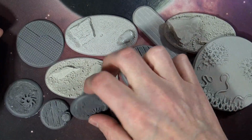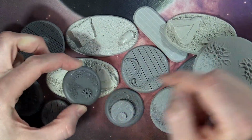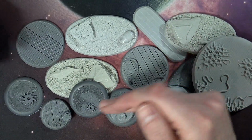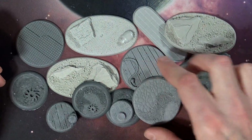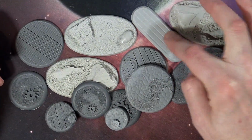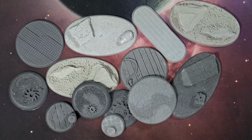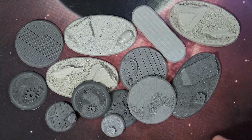But I really like how they combine 3D pieces into their actual bases themselves. Haspel did up an industrial, or a Mechanicus army using their industrial bases, which I thought was pretty sweet. Here's, I think this is called cobblestone, and of course they just got some normal brick ones. But great first start if you're looking to pick up any sort of bases.